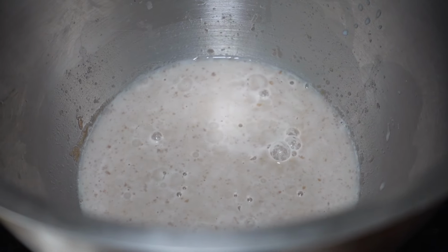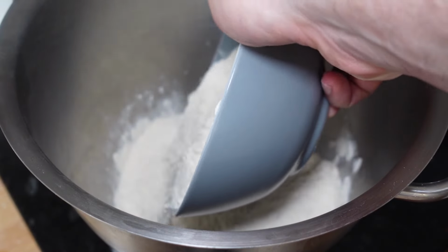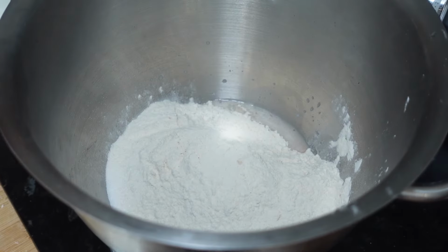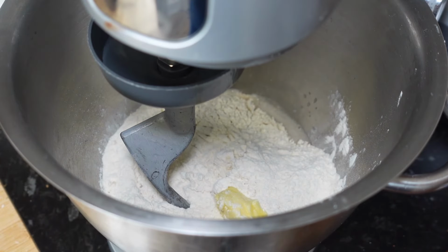So we're going to get the rest of our ingredients in there. So in we go with our plain flour and our strong white bread flour, our teaspoon of salt and our butter, which is starting to solidify again. Then on with my dough hook. I'm just going to let that knead for about 10 minutes.